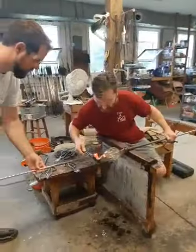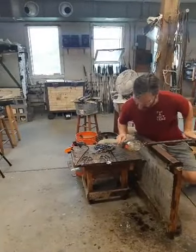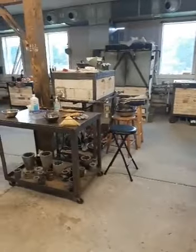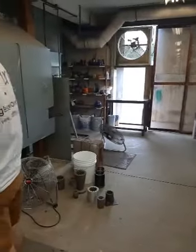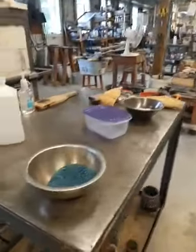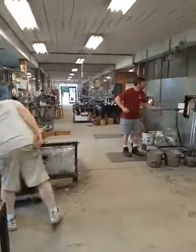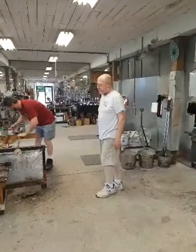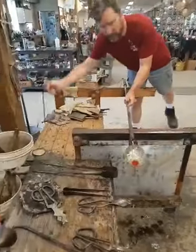So we're getting a little bit of color onto the bottom here. So Josh came over and got some glass, put it in this really pretty copper blue, and then they've added that to the bottom of the piece. So you can see that beautiful blue on the bottom.